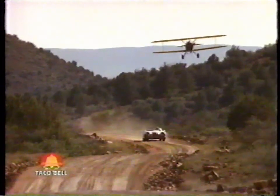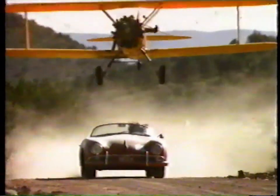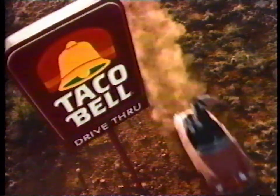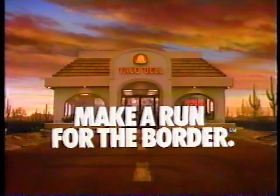Any way you get there, the border has a deal too good to miss. There's something over there you can't get anywhere. Because now at Taco Bell, our original taco is just 59 cents. It's what's happening next. It's where best meets west. Ground beef, real cheddar cheese, 59 cent tacos all day, every day. Now that's a deal worth running for. Better hurry. Taco Bell has your road to make a run for the border.